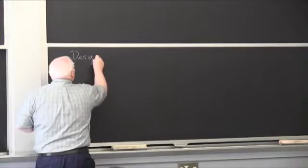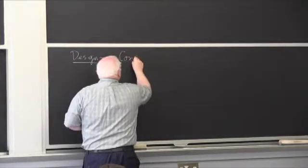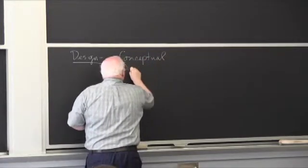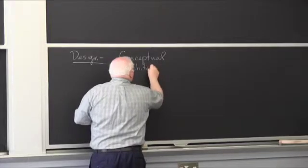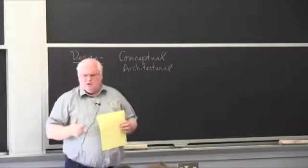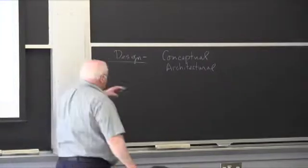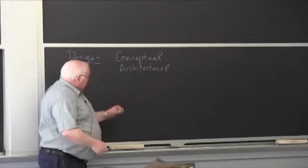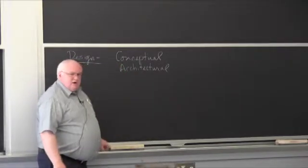There are different types of design. One is conceptual. Another is architectural. Now what I'm going to do here really comes out of the building or bridges, okay? Steel construction type design things, making something big and heavy, so far as that goes. There are some others, but what's the difference between conceptual design and architectural design?